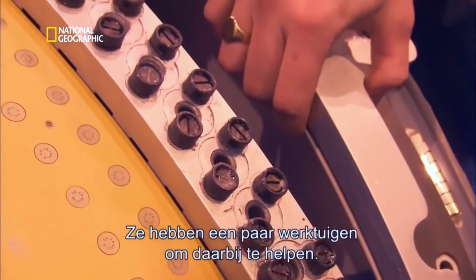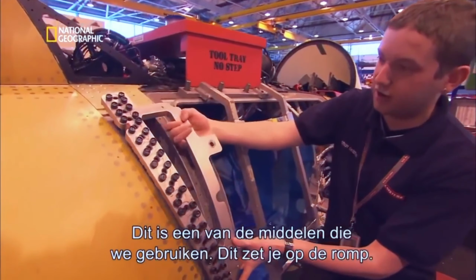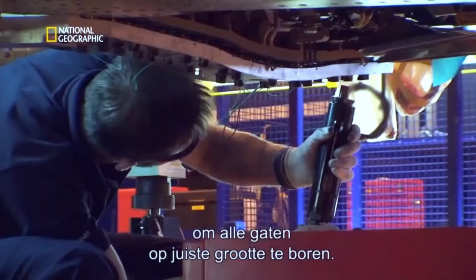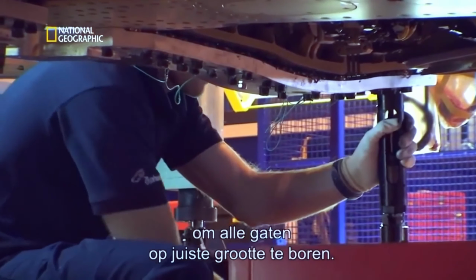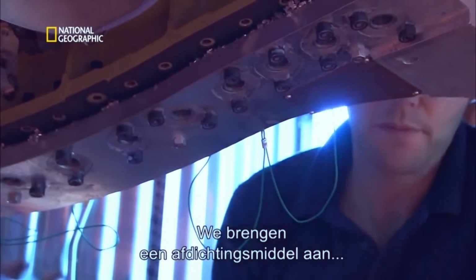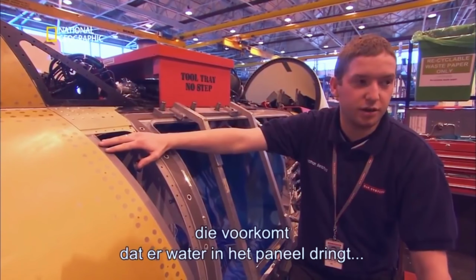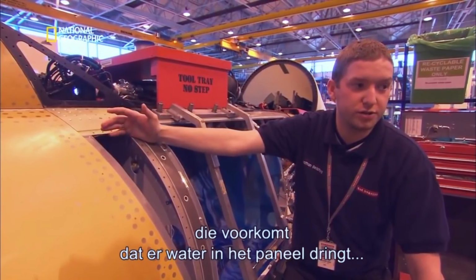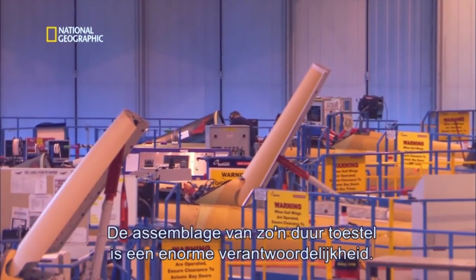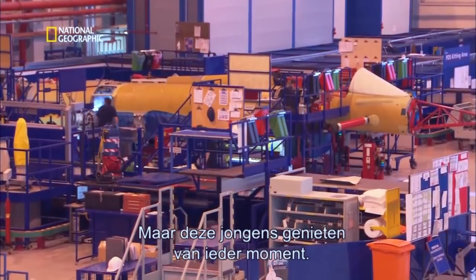They have a few tools on hand to help with their model. This is one of the tools that we use. This is actually attached to the aircraft in a manner that allows the operator to drill off all the holes to the correct size. Then, just to be safe, more glue. We'll apply a sealant, and this sealant protects the panel and the structure from any water ingress. Prevents corrosion. Putting together a multi-million euro fighter jet is a huge responsibility. But for these guys, it's worth every moment.